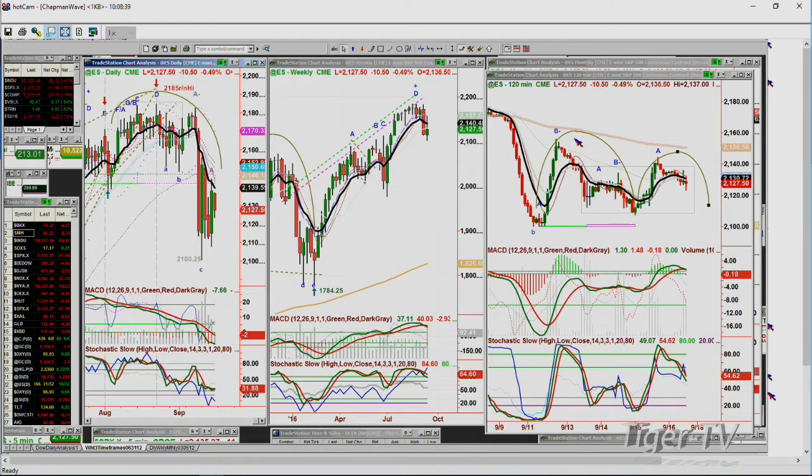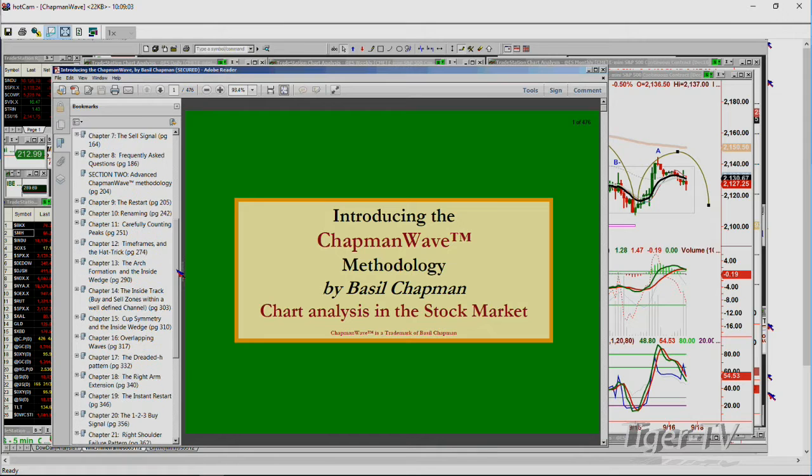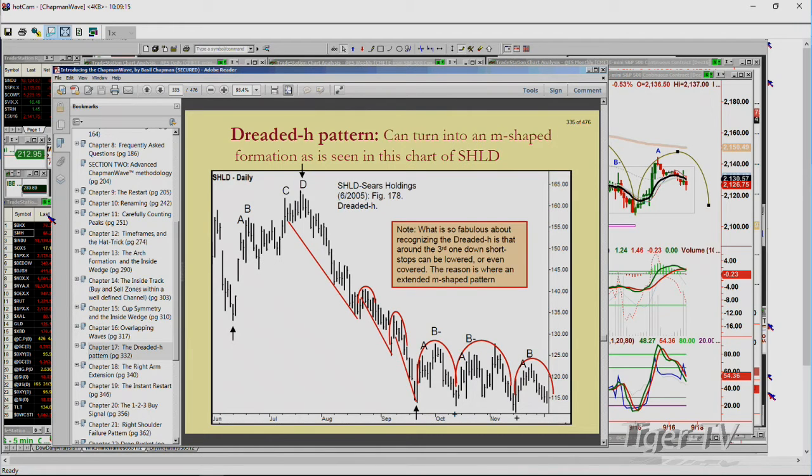Here's the 120-minute chart, merely looking at a succession of an H going to a lowercase h going to a lowercase m. What does that mean? If you look at my chart pattern, this is from Introducing the Chapman Wave Methodology, chart analysis in the stock market, available at TFNN. It's a CD book. And let's just go to chapter 17 right here. Chapter 17, the dreaded H. And that explains that you get this pattern that looks like a lowercase h, but it can keep failing. And then it can turn into a large, stretched-out sideways H that goes to a lowercase m formation.